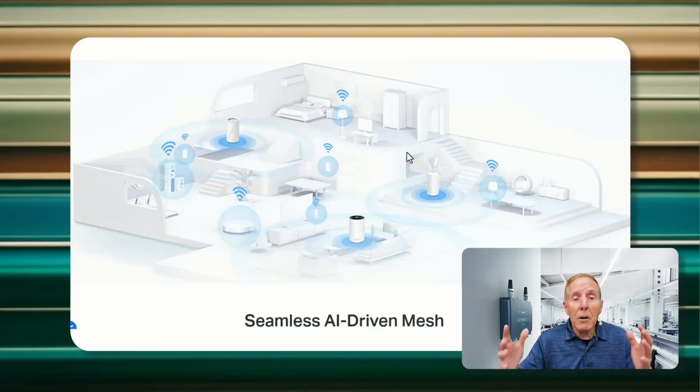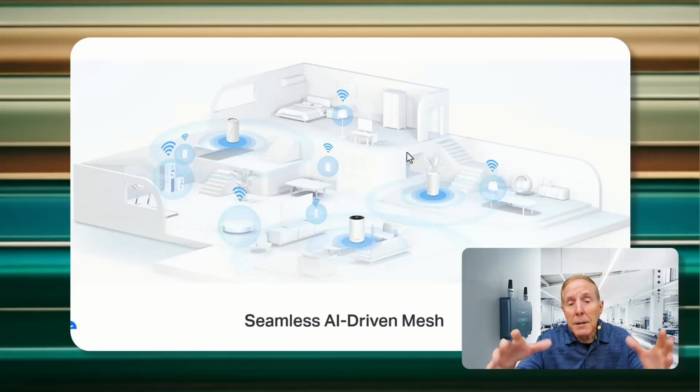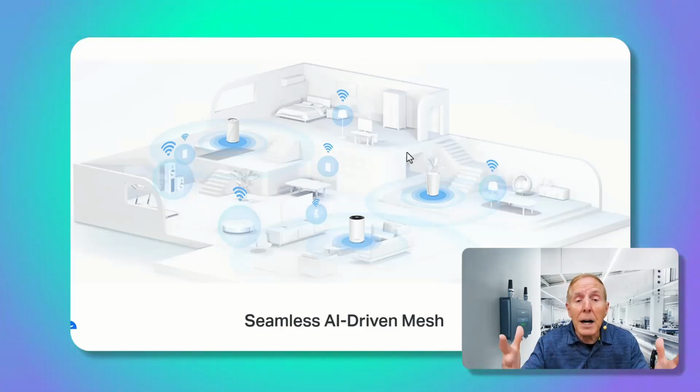So why are all the vendors going mesh? Because they realize this very, very well. And if you're not able to put access points throughout the home or closer to the devices that need it, you're not going to get the benefit of the speed, MIMO, multi-link operation, beamforming, all those great features that give you higher and higher throughput. They're not going to be there.